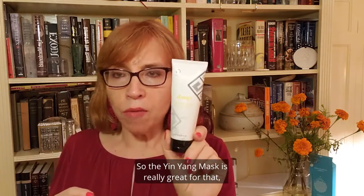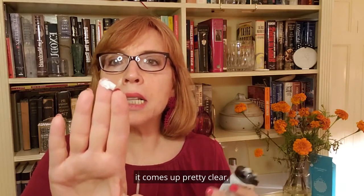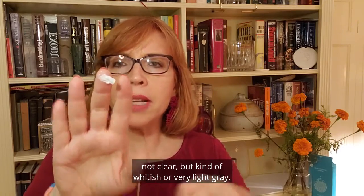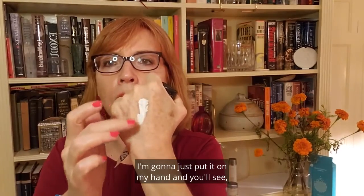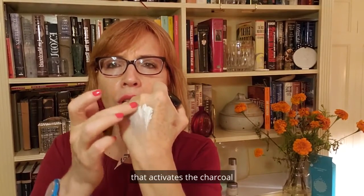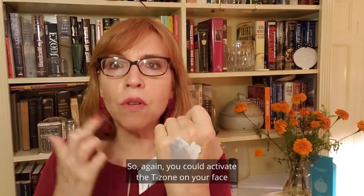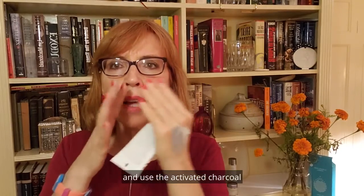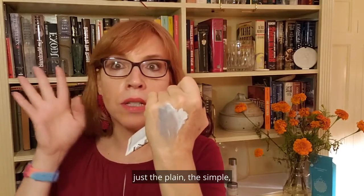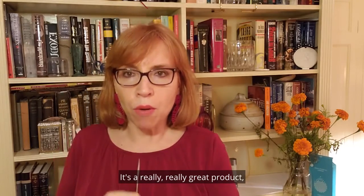So the Yin Yang Mask is really great for that because it's one mask and you can just put it on a clean, dry face. And what's really interesting about this mask is it comes out kind of whitish or a very light gray. And then here, I'm going to just put it on my hand and you'll see. So it goes on kind of whitish, but if I rub it in, that activates the charcoal, and you can see it becomes a dark gray. So again, you could activate the T-zone on your face and use the activated charcoal, and just put on your cheeks the plain, the simple, and just get more of a nourishing treatment for your skin. It's a really, really great product, and it really goes a long way.